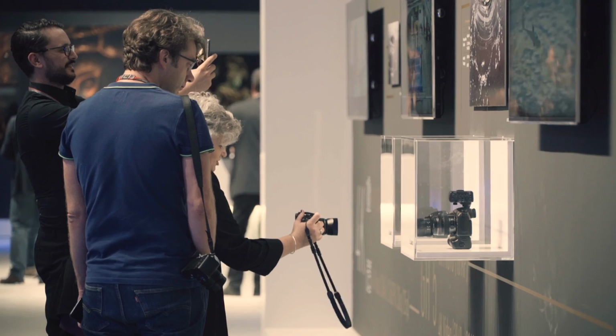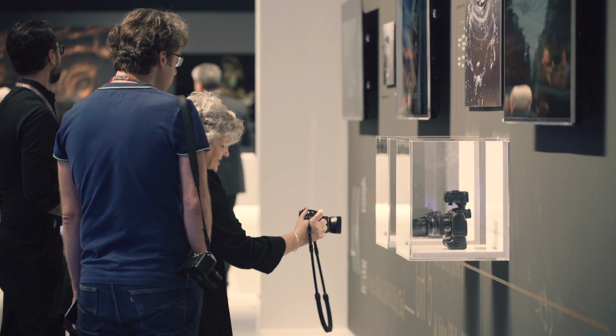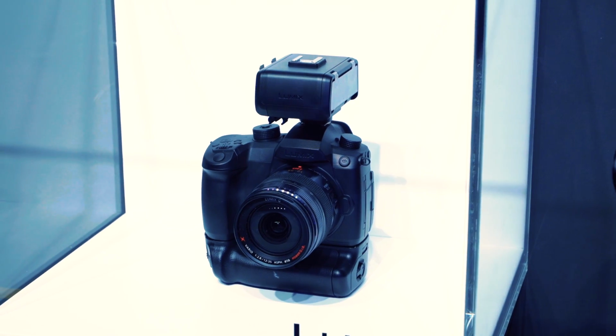And then finally, the announcement today is internal 422 10-bit recording, again in a consumer body, which is a really good move forward. So they're the announcements we've made today on the GH5. As far as the announcements have been made, it will be available in 2017.